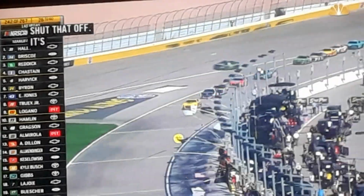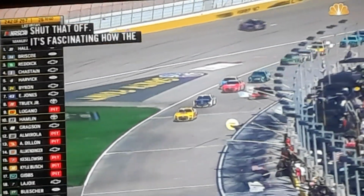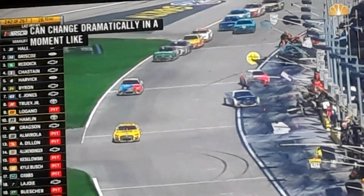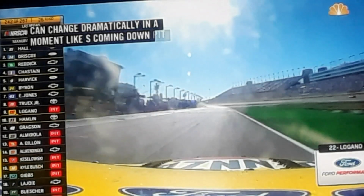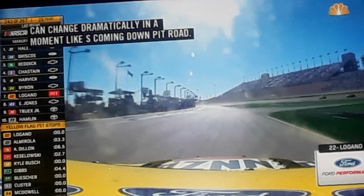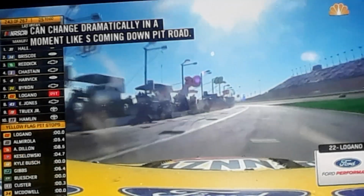Got cars coming down the pit road. The 22 Logano. Several of the cars following down pit road. Marty, Junior, Steve loves to see this. You love to see it as a driver too, when you're that first car coming down pit road, putting on 4 fresh Goodyear tires, and everybody behind you is coming.